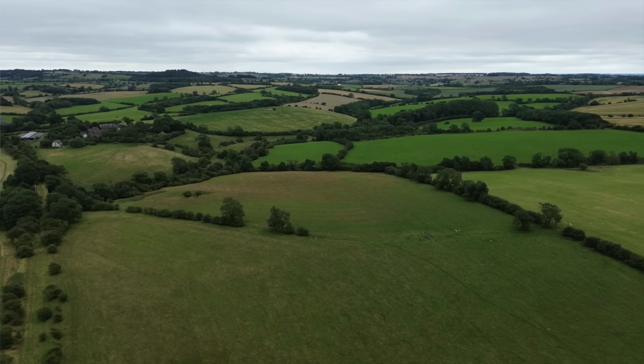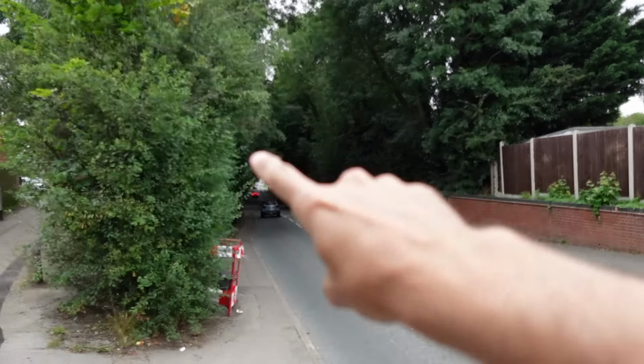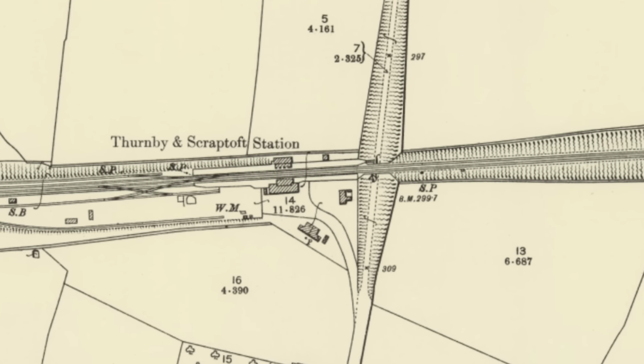Gone. Right, so we're outside the city now. We're no longer in Leicester, are we? Well, we're right on the edge of it, just before we start hitting the real beautiful countryside part of the line. And we're walking down to where you had Belgrave Road Station, then Humberstone Station, and the next intermediate station was Scraptoft and Thurnby, or Thurnby and Scraptoft. And that's here. So the line went across there with a bridge, but I think that might be the station building.